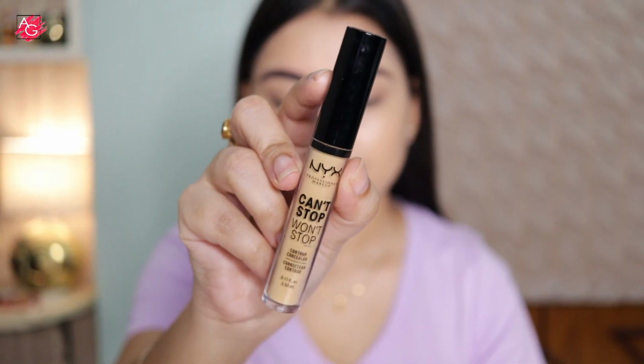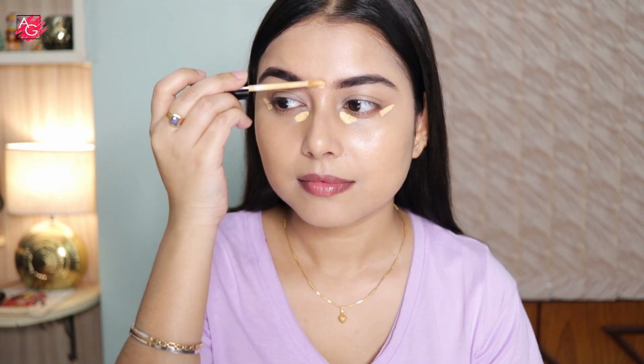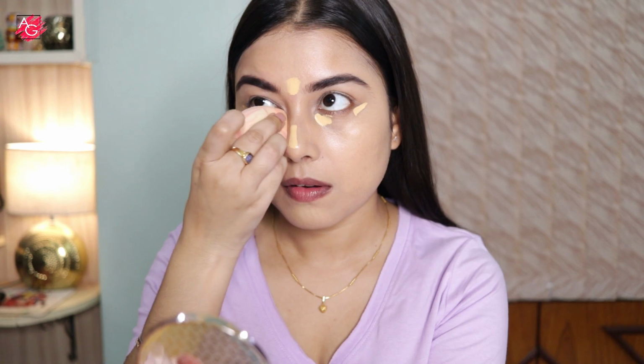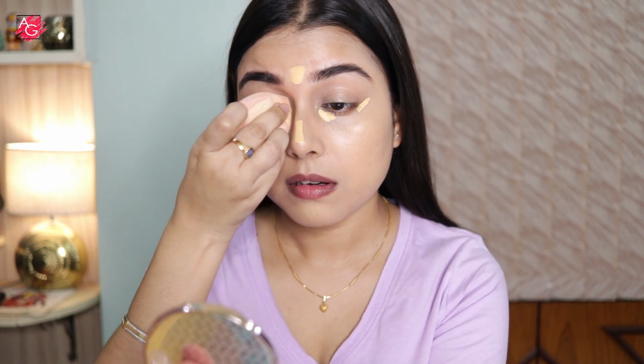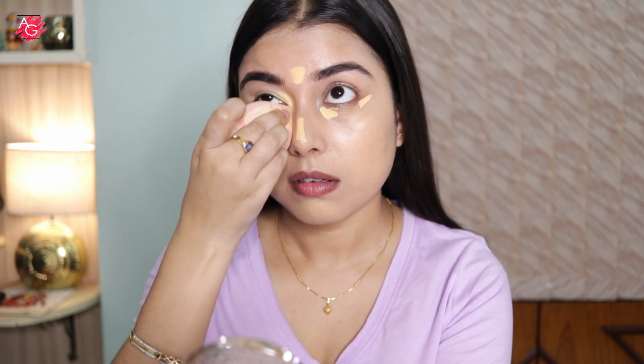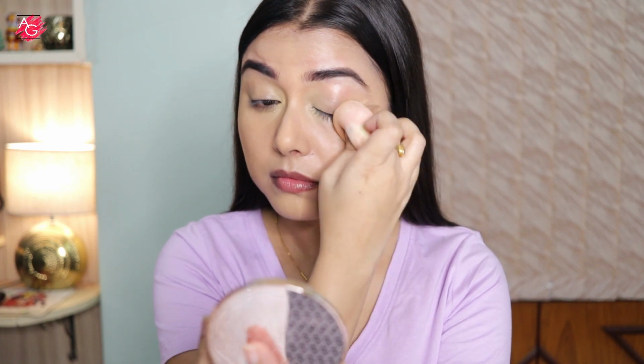If you want, you can skip your concealer as well, but as I have a little bit of dark circles, I'm using a concealer here. I'm gonna apply it on the highest points of my face and underneath my eyes. Now this is gonna make my under eyes look a bit brighter, and if you have a lot of active acne or acne scars, you can use a concealer which is very close to your skin tone and just dot it on top of those areas and not all over your face, and you are good to go.